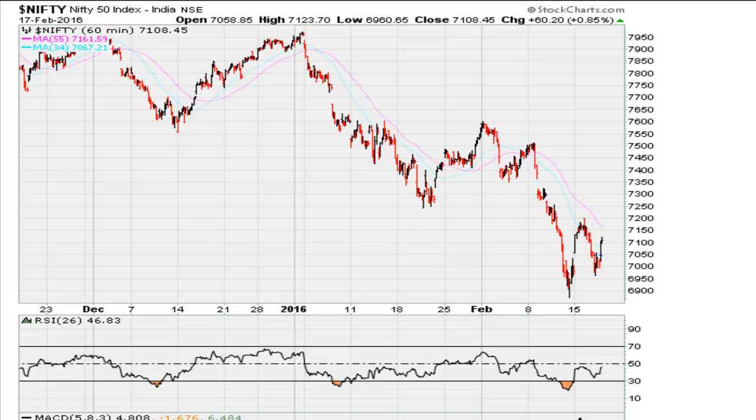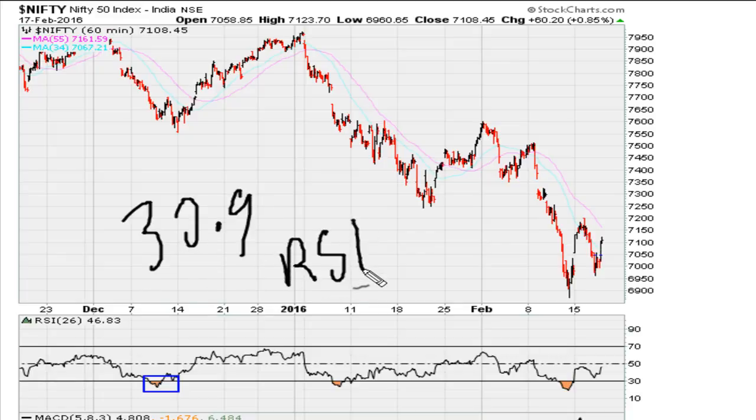In continuation from the previous video, let's take a look at the Nifty, and we're going to be looking at the hourly here. The one thing I want to talk about is this area where the market stays below 30.9 on its hourly. Here we are using an RSI setting of 26, just to be clear. And I want to talk about this area where you see the market holding and making what looks like a trough below 30.9 on the hourly.